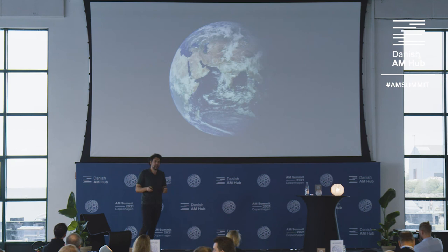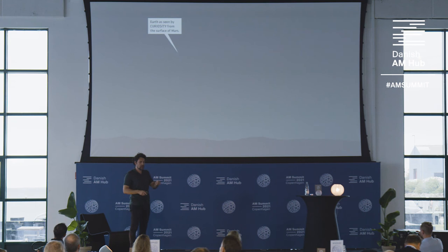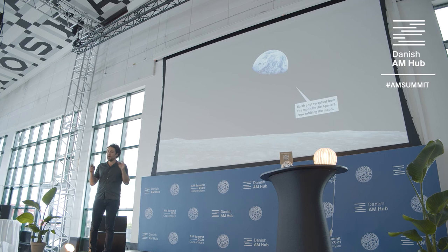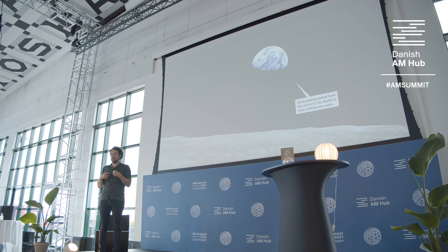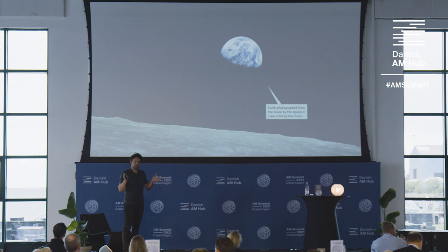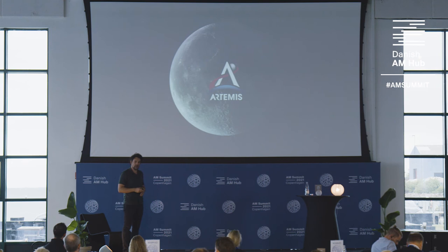This is an image of Earth taken from the Curiosity rover from the surface of Mars. This is from the Apollo mission looking back at Earth, where the astronauts, when they returned, and maybe Andreas concurs with this conclusion, said that when you go into space, you see this little blue dot or blue marble in space, and you understand how precious that is and why we need to take good care of it.